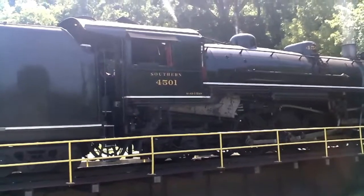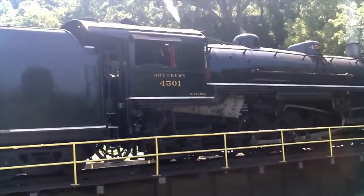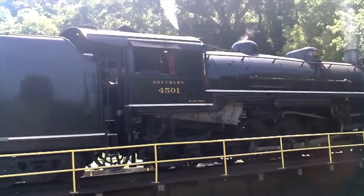Just another minute or 2 before he gets turning. The toggle switches are in the cabinet, and somebody's got to run over to the shop and get the key. So until then, I'll go ahead and tell you how this locomotive operates.